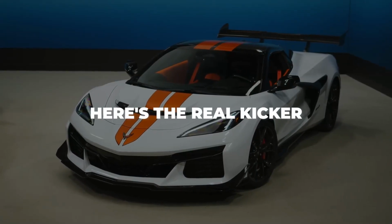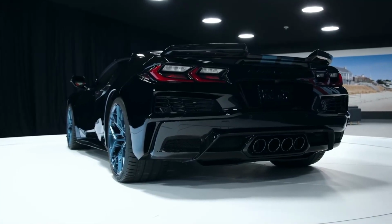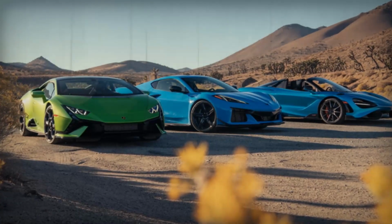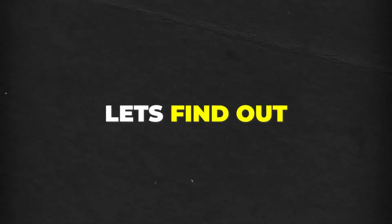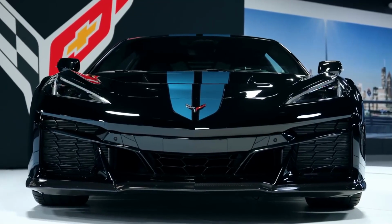But here's the real kicker. This all-American beast is set to do all this at a fraction of the cost of its European rivals. How exactly does a Chevy compete with the likes of Ferrari and McLaren? Let's find out. Now, let's pop the hood and see what's making all this fuss.